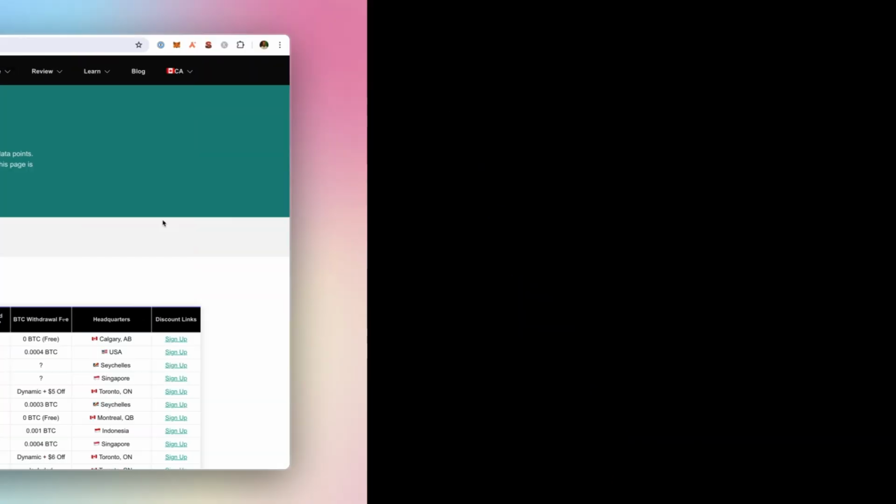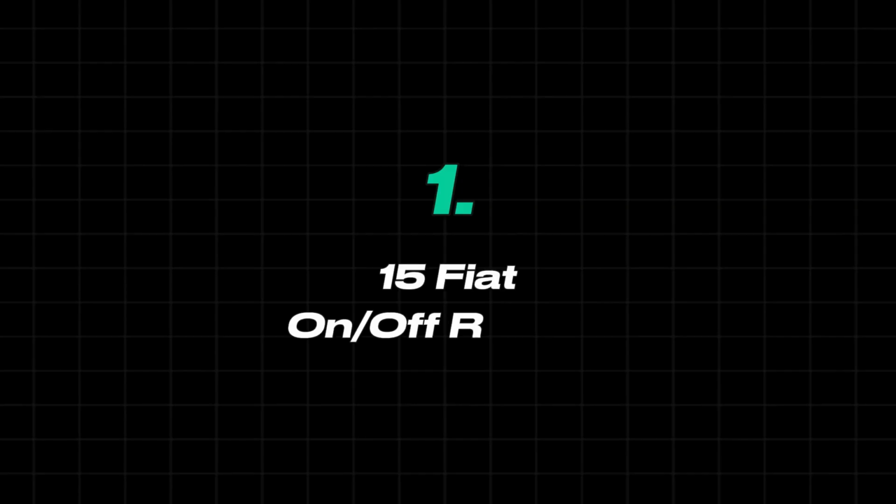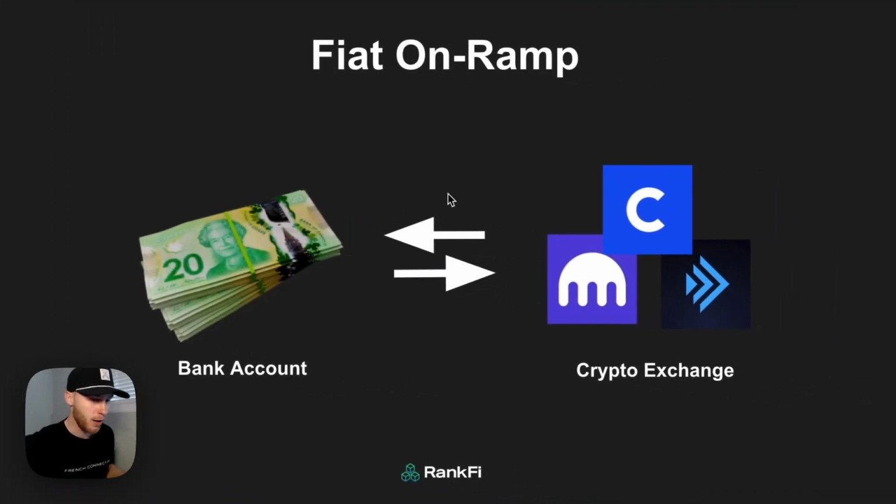Let's jump right in. There's 4 important things about buying crypto in Canada. Number 1, I found that there's about 15 fiat on-ramps in Canada. So these are all the platforms you can choose from, and we're going to be comparing all of them. And if you don't know what a fiat on-ramp means, it just means you can buy crypto from your bank account and cash out very easily.